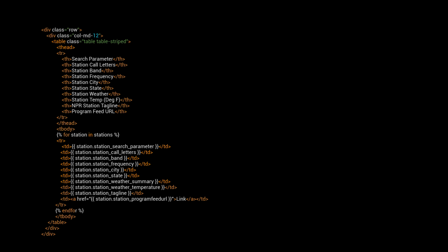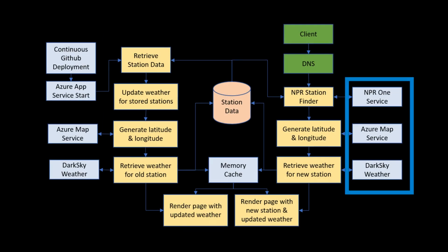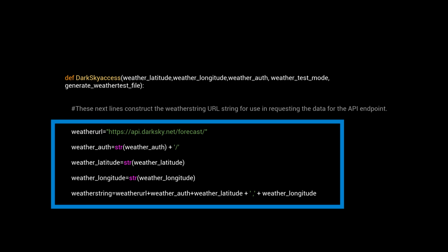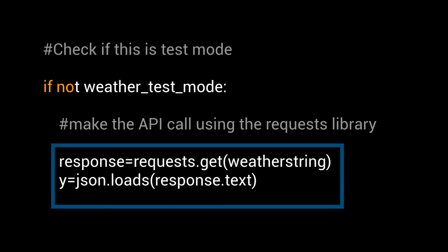Hey, we've managed to get through the main app. Now let's spend a few minutes looking into the functions that power much of this app. First, the Dark Sky Access function takes care of accessing the Dark Sky API. You see how we construct the weather string for the API endpoint. We check to make sure we're not in test mode and then make the API call using the request library get method. We extract our JSON data with another library method, json.loads.